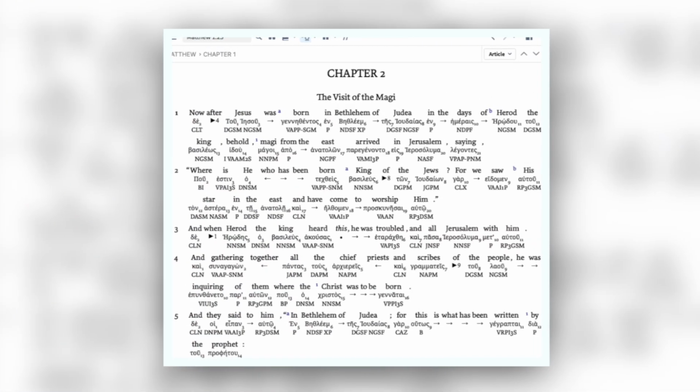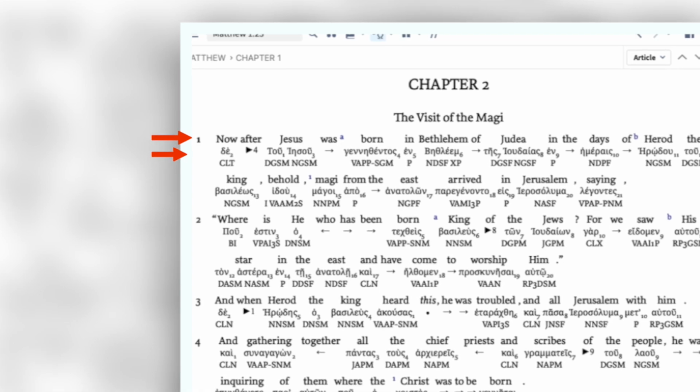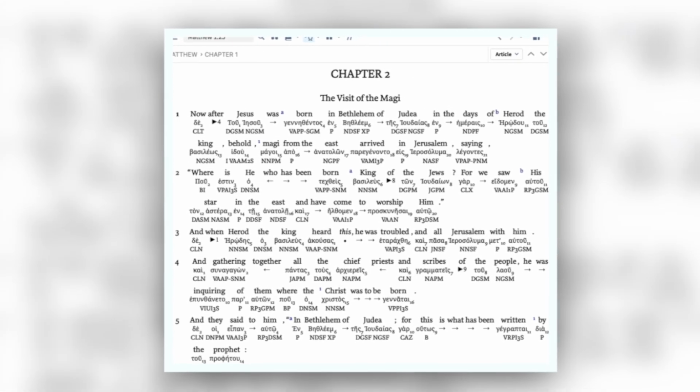But effectively, the idea of an interlinear is that you have an English text, and generally you have a parallel line with a Greek text underneath it. Now, it could be the other way around with the Greek on top and the English underneath. It just depends on the edition you are looking at.